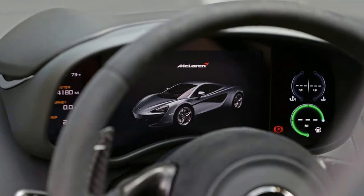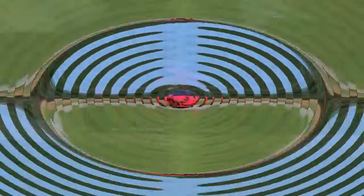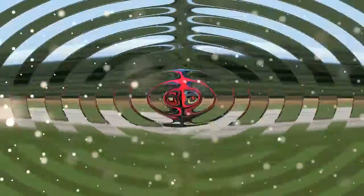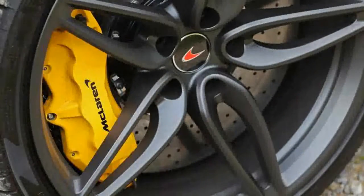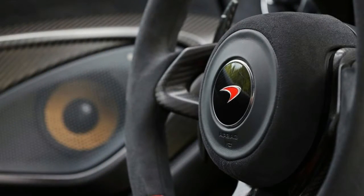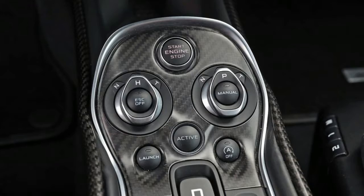Don't think for a second that the numbers are compromised. They're not. If the 10.7 second quarter mile doesn't convince you, possibly the 134 mile per hour trap speed will. Probably the 2.9 second 0 to 60 mile per hour time won't hurt, either. If shifted at redline, the 570S never falls off boost, and its carefully calibrated launch control yields probably the most drama-free takeoff in the supercar spectrum. Those optional carbon ceramic brakes work, too. And considering the 570S's $187,300 base price.